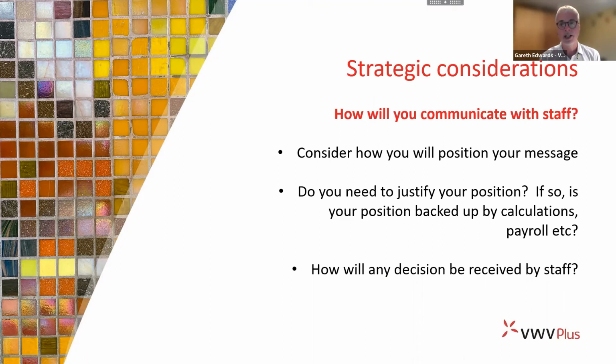So again, I think thinking about how you're going to deal with arrears as well as going forward and having a joined up strategy is important then as to how you communicate with staff, what the messages are, and the level of pay that you're offering going forward. That concludes our strategic considerations review.